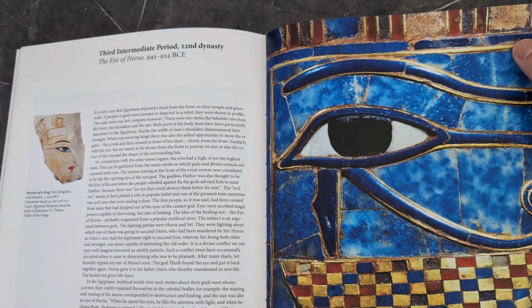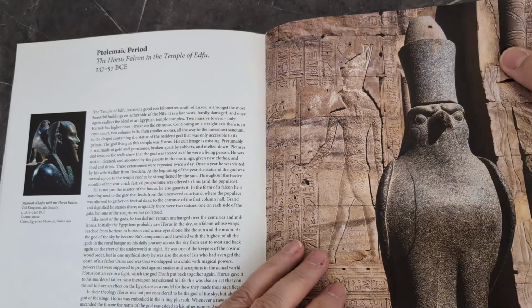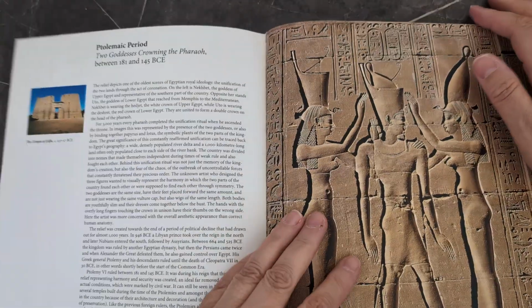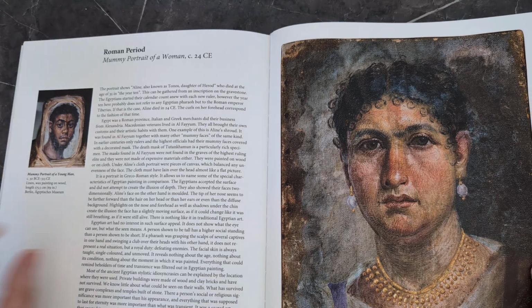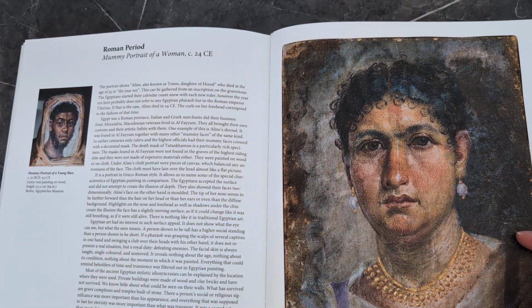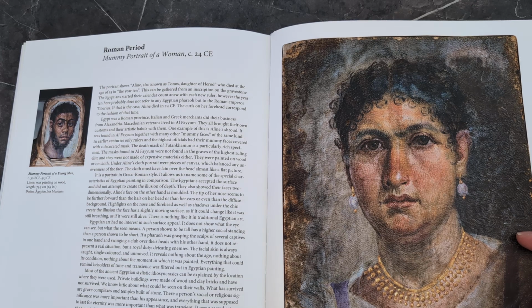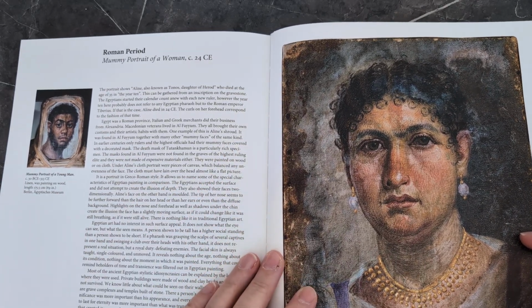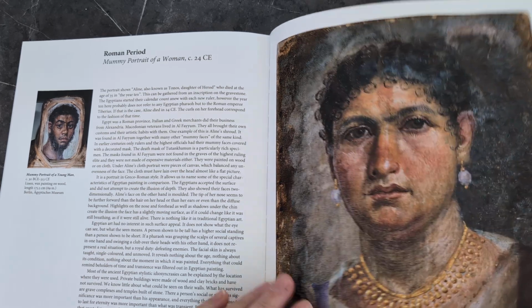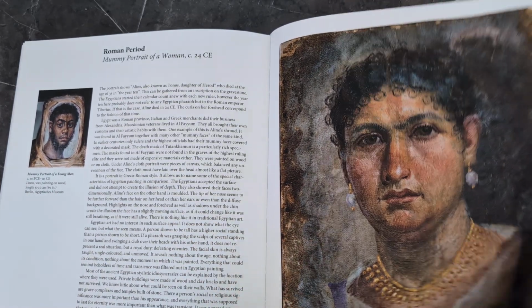This is the Eye of Horus. It's on the front cover. We're right towards the end, as you can see. And then what do you have? This is the Roman period. This is very different to a lot of other ancient Egyptian art. So this is like an actual proper sort of portrait, I guess, that we would be familiar with even today, and certainly people would have been familiar with over the last few hundred years.